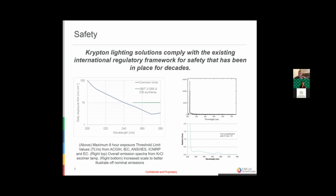If you have less than 22 millijoules per centimeter squared, it's considered safe with 222. 254 is considered a little more dangerous because, again, it can penetrate the skin, so that's more like 4 to 6 millijoules. On a sunny day, if you walked outside for even 5 to 10 minutes, you could get hundreds of millijoules per centimeter squared of UVA and B, which are penetrating even deeper. So it's not something that needs to be feared. It's something that just needs to be understood. A lot of what we find ourselves doing is educating people on the safety thresholds that exist.